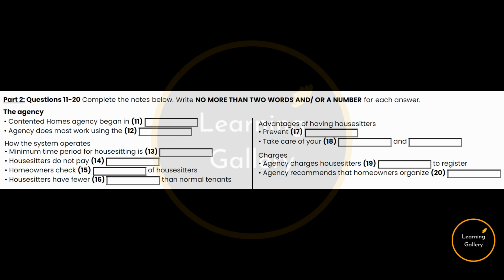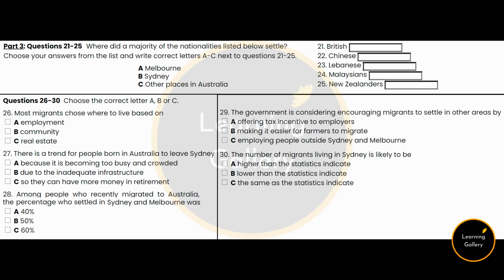That is the end of section 2. You now have half a minute to check your answers. Now turn to section 3. Section 3. You will hear 2 students talking to their teacher about a seminar paper they are preparing for their population studies class. First, you have some time to look at questions 21 to 25.